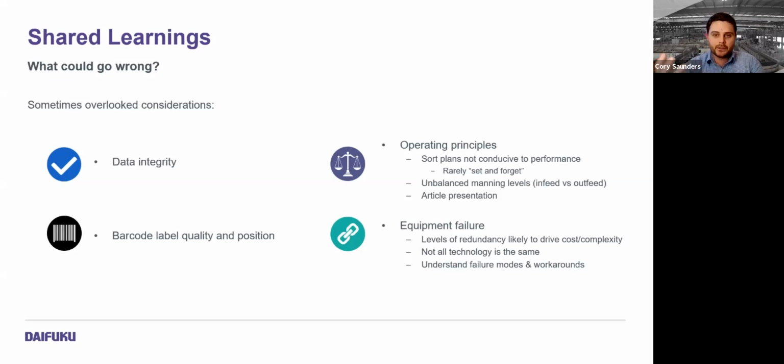The third is around ongoing operating principles. Sort plans are critical to the ongoing operation and to getting the most out of the equipment. They're not really a set and forget, where one sort plan is all I need to operate with. They're often changed based on season, but in many instances should be changed on a daily or even multiple times in a day to get the most out of the equipment and the operation, and make sure you're optimizing the flows through the system to minimize inefficiency.